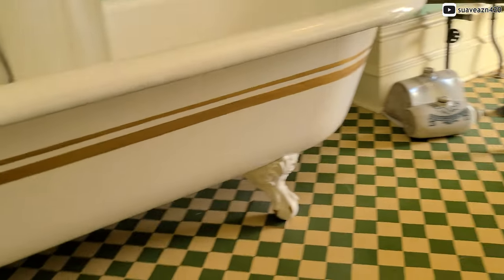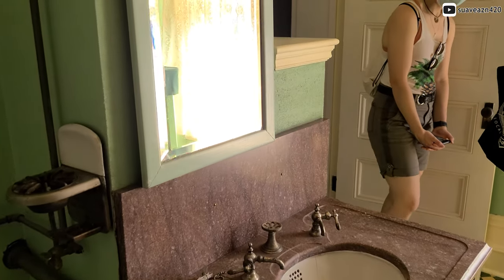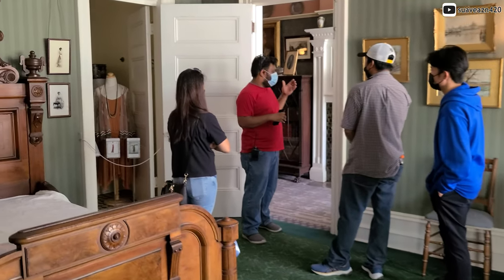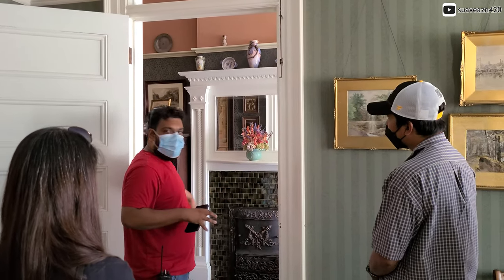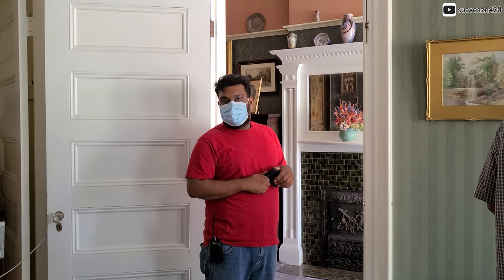It's a big move. So they added on some stuff. So this wall was added on in like the late 1800s because this little hallway wouldn't have existed. So that mini tub in there is for babies, I guess?